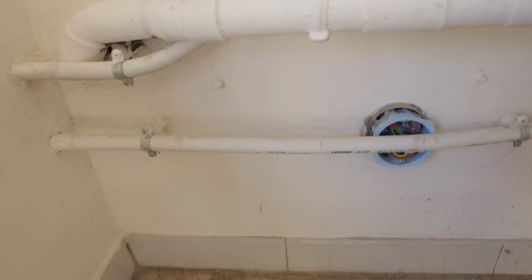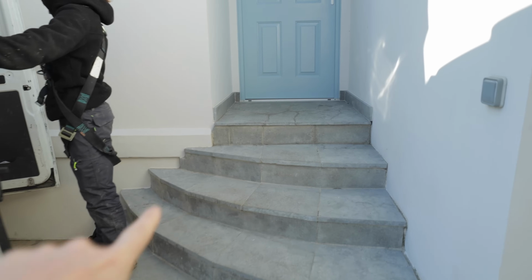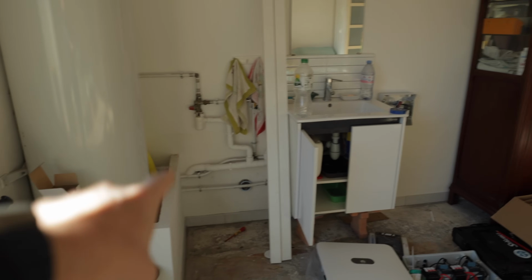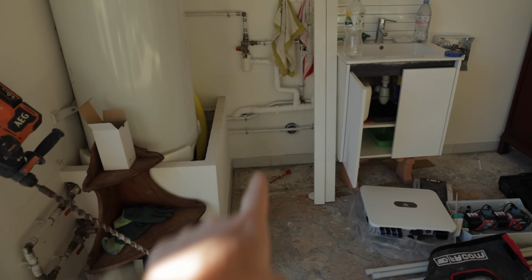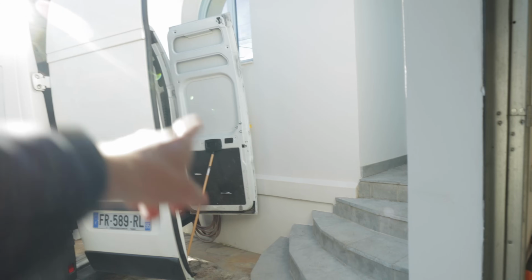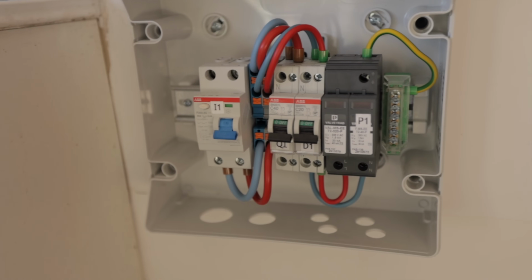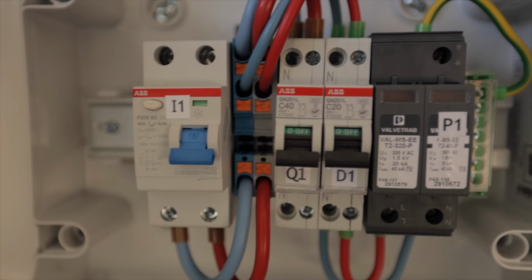So the idea of what Francois is trying to do here is, on the other side of this wall is the crawl space. So the floor level of the house comes to about here, which means the crawl space comes all the way across and is below that level. So we can just drill through the wall there, get into the crawl space, run the cable through and up to the consumer unit, which is what he's done already at that end, and then we can run the cable along and into this mini consumer unit, which will be for the inverter.